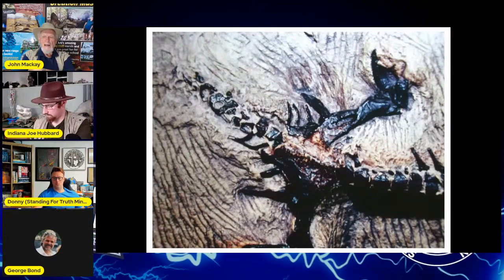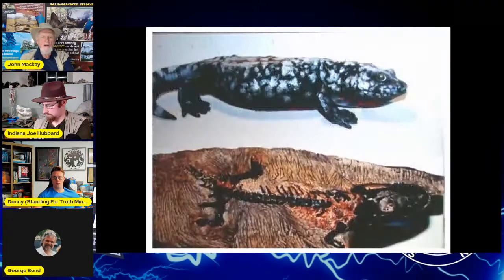Now, can you see the tail? Can you see the backbone? Can you see the legs? Because what was found between the trees was a whole specimen of this guy with his head up looking shocked. So if you want to explain how those trees got preserved, they were so rapidly buried that this amphibian didn't have time to turn around and yell, "Help, watch out." No, he was catastrophically flood buried.